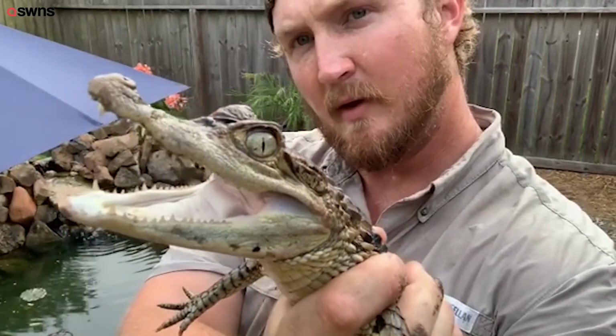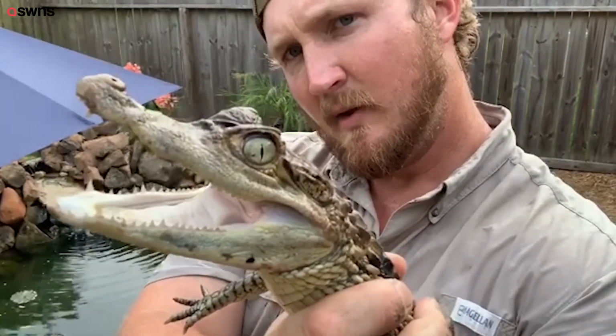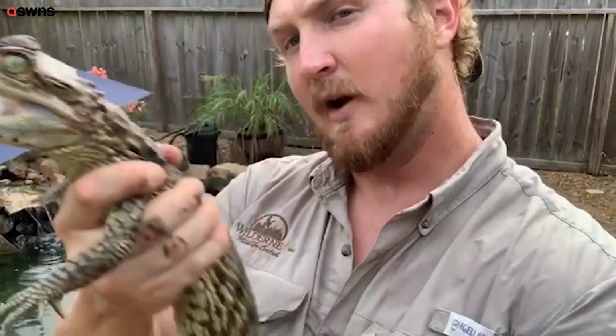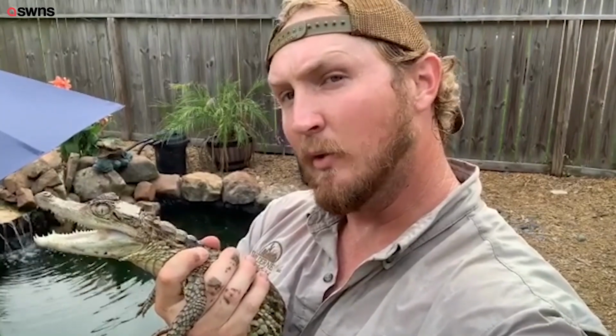Look at that animal right there, y'all. That's beautiful. You see all the little black spots on the head? Those are going to be called sensory pits. So what that does, it helps the crocodilians sense movement and vibrations in the water, so it knows when potential prey or potential predators are on the move towards him.